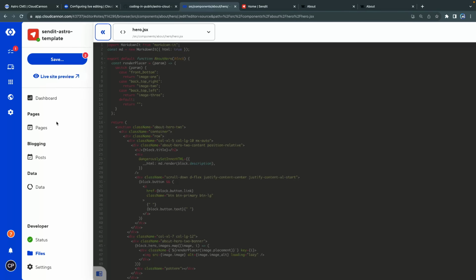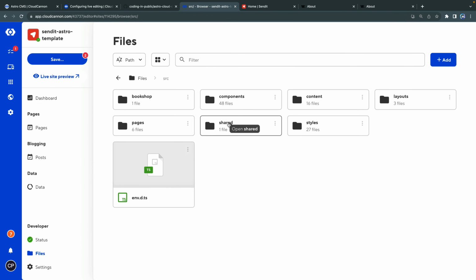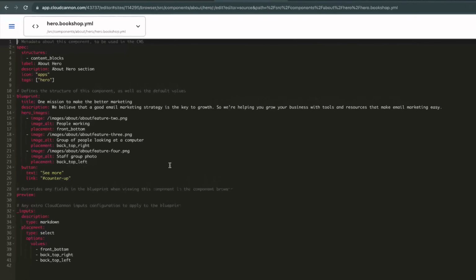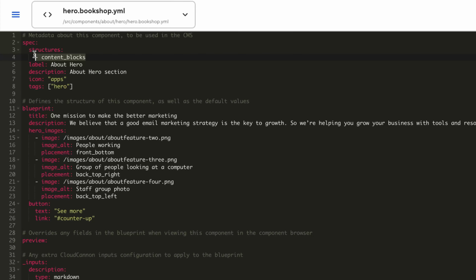If I come back over here though, let's come back here to SRC, components, about, and hero. You'll notice that there's another file here, and that's what I mentioned earlier, that you can actually give it more configuration directly inside here, which is why we nest them inside of folders like this. So you're going to do a couple things. Number one, you're going to tell it where it can be rendered. This is inside any section of content blocks. The label it should be given if you're choosing between components. A description, you can give it an icon. You can also give it some tags if you want to.